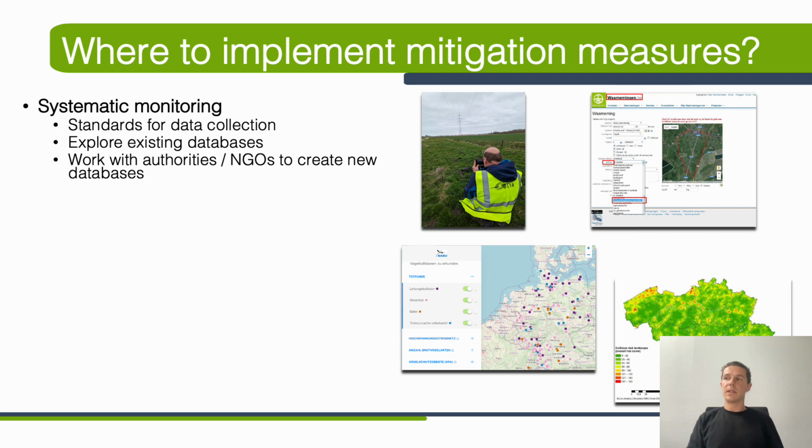However, perhaps these databases already exist at national level and can just be adapted slightly for the use of the grid operator. And indeed this is the case in Belgium, where you see in the top right of this slide a very popular national bird observation website was slightly adapted to allow people who were spotting birds in the wild to select a category which would say, I found this bird dead underneath a power line, and it looked like it was killed by the power line.